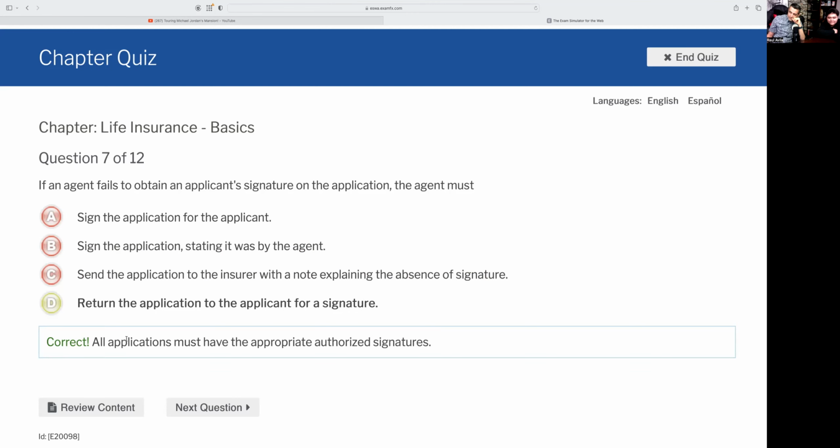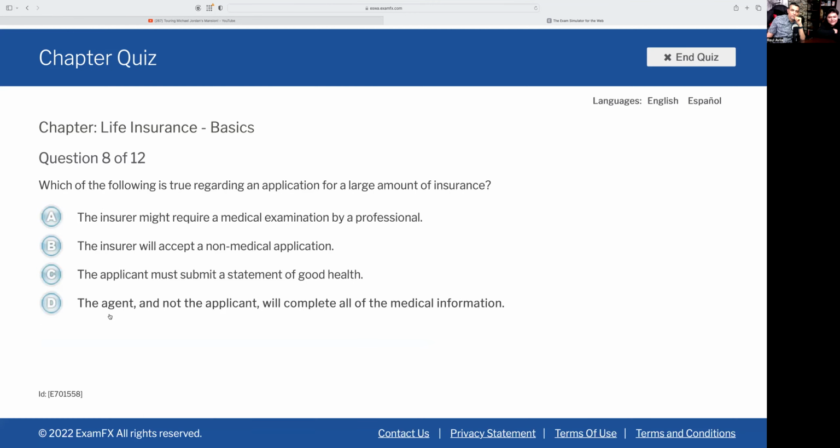Any questions? They're all the same. Which of the following is true regarding an application for a large amount of insurance?